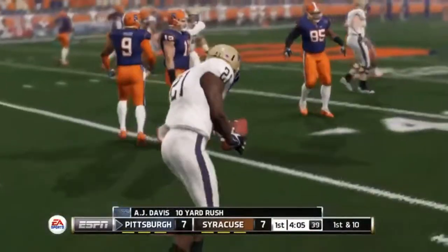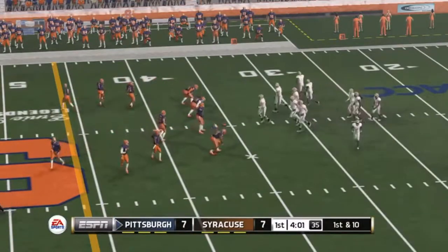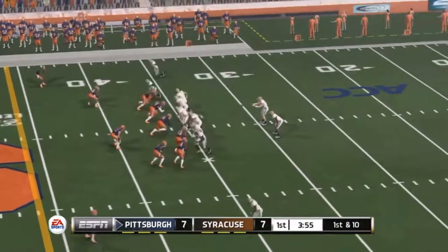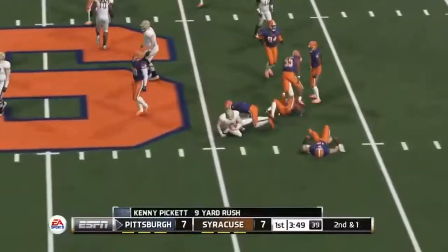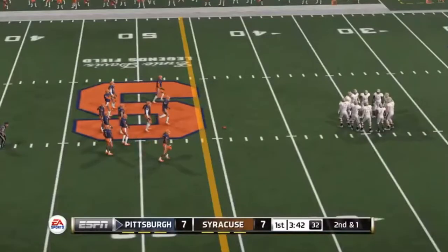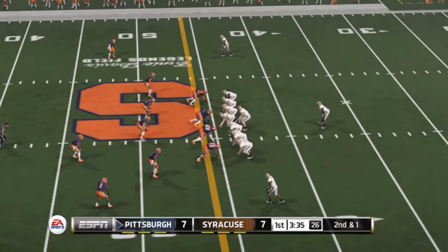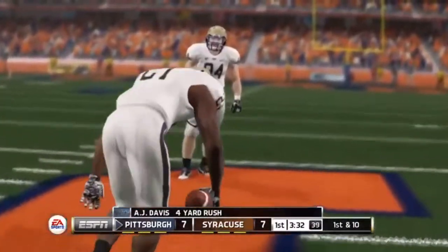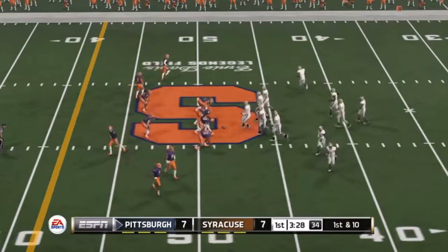Down he goes at about the 35. Gain of 10 on the play. From their own 35-yard line. First down. Makes it to the 44. That's a gain of 9 on the play. That brings up second and 1. First down. It's first and 10. Ball on the 48.